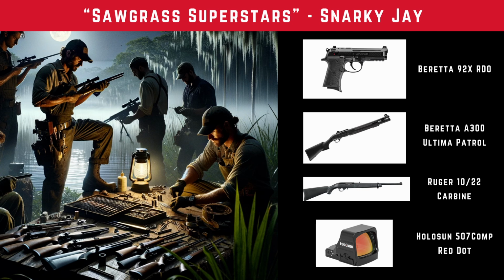And then the 507 Comp, I went with that because I like the fact that it has 4 different reticles. Holosun people give it a lot of gripe because it's not like Trijicon or whatever, but they make great optics. I've never had an issue with mine. I've dropped my firearm right on the optic. It's built like a tank. Works really great. I've used it for a USPSA competition. Just a good red dot for a great price. And they're not $435. You get them for way less than that.